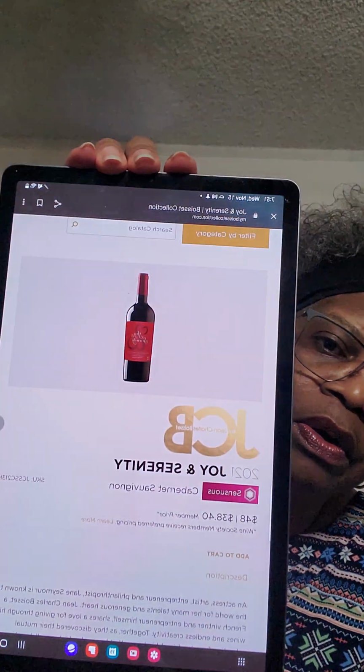All right. And this last one that we're going to be discussing is the JCB 2021 Joy and Serenity. This wine sells for $48. This wine is a collaboration between Jean-Charles Boisset, who, just to remind you, is the proprietor of Boisset Collections and Boisset Wines, period. He did a collaboration with Jane Seymour. If you remember, she's a very well-known actress, and she's also a philanthropist.